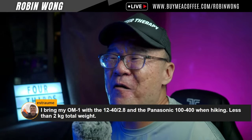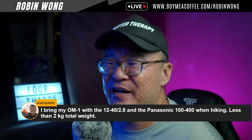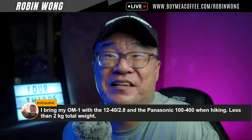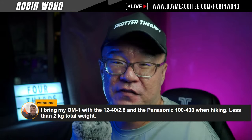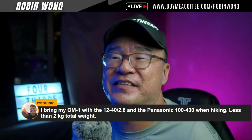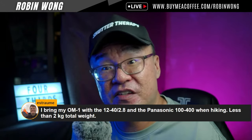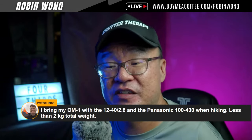As Strom says, I bring my OM-1 with the 12-40 f2.8 and the Panasonic 100-400 when hiking. Less than 2 kilograms total weight. But some people may want to keep it even lighter, maybe less than 1 kilogram. If that's the case, then maybe the OM-5 or EM-5 Mark III with a kit lens, say maybe the 12-45 Pro, or something that's a lot lighter if possible. Or even the older 12-50 f3.5 to 6.3, that's also weather sealed. This is a very small lens, very light, also weather sealed, right? To keep the size down and the weight down, of course.